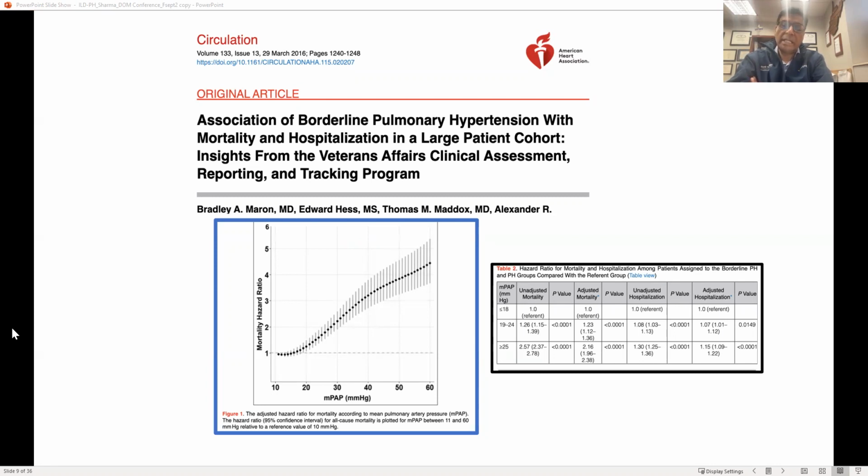But this is an interesting study done in the VA where they analyzed 21,000, in fact, a little bit north of 21,000 patients, and looked at what elevated pressures inside their pulmonary vessel meant to their prognosis. So on the y-axis is the mortality, and the x-axis is the pressure. And you can see that the graph starts taking off even before 20 millimeters of mercury of pressure. So that means that people start dying very early in the process, even when the pressure has not even hit 20, and you can see that trajectory going up and up after that.